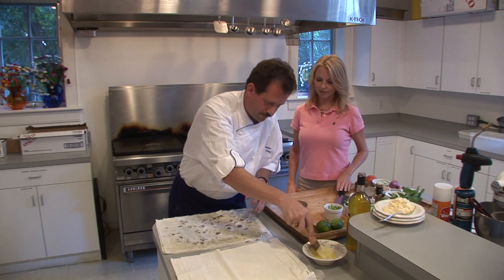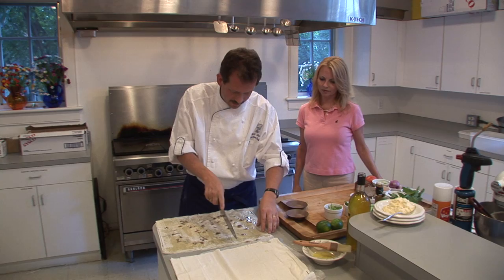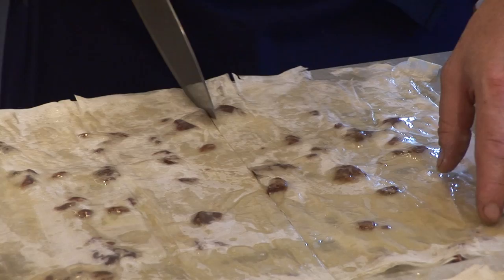Right. Okay. So here we come, this is the final layer now, and I'm just going to brush the top with butter. Okay, and all right, there we go. Now what I want to do is take the big knife, and I'm just going to cut it into, I guess, about probably six pieces now. There we go.